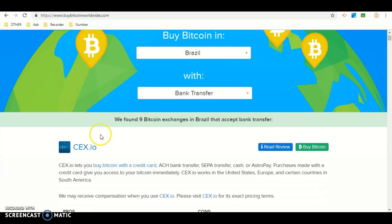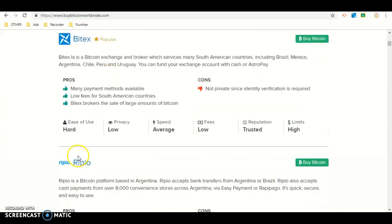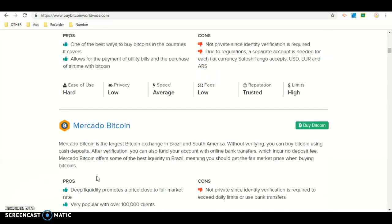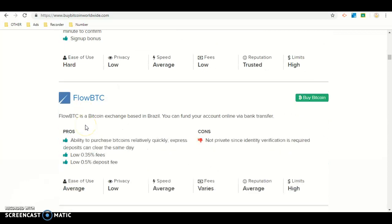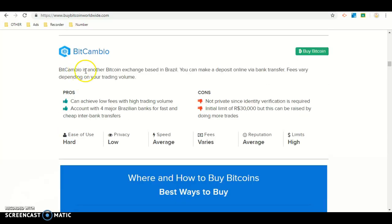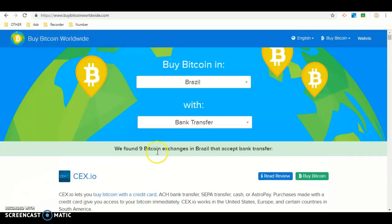Then you should see we found 9 Bitcoin exchanges in Brazil that accept bank transfer. They are CX.io, Bytex, Ripple, Satoshi Tango, Mercado Bitcoin, Foxbit, FlowBTC, Bitcoins2U, and BitCambio. So I'm going to end the video right here.